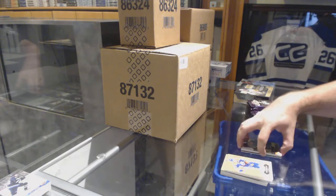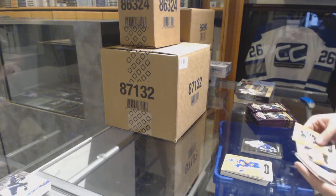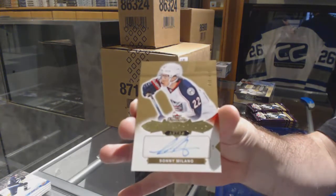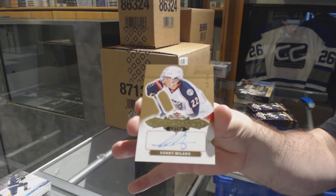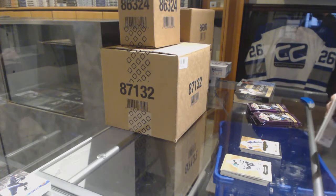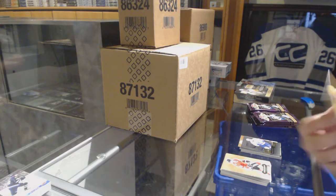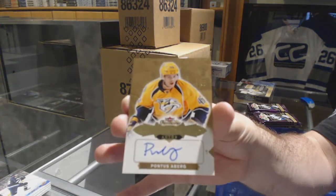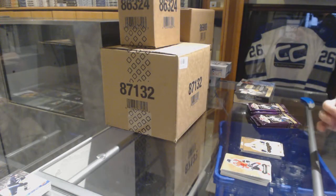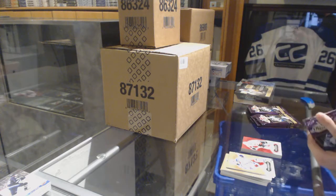Showcase Rookie of Mitch Marner for the Maple Leafs. We've got a Stamkos for the Tampa Bay Lightning Metal Universe. And a $4.99 Sonny Milano Rookie for the Jackets. Brayden Point for the Tampa Bay Lightning Showcase. And a Pontus Aberg, numbered to $4.99 for the Preds. Red Glow of Mark Giordano for the Calgary Flames.